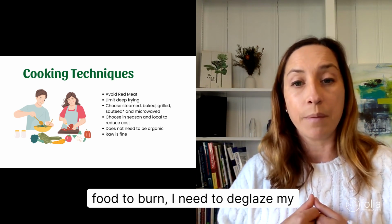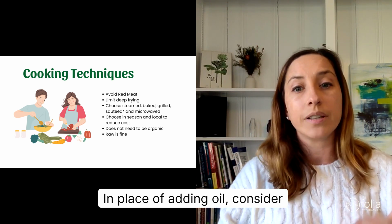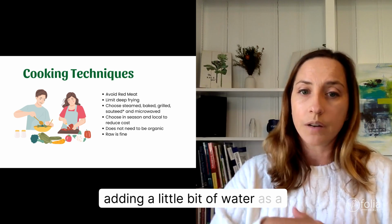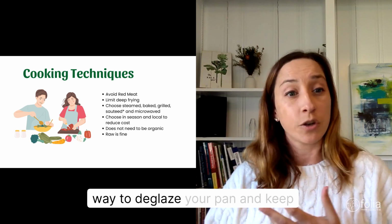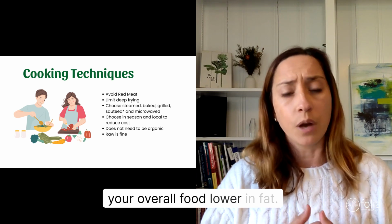As the pan gets hot and you think, oh gosh, I don't want my food to burn, I need to deglaze my pan or add some more oil. In place of adding oil, consider adding a little bit of water as a way to deglaze your pan and keep your overall food lower in fat.